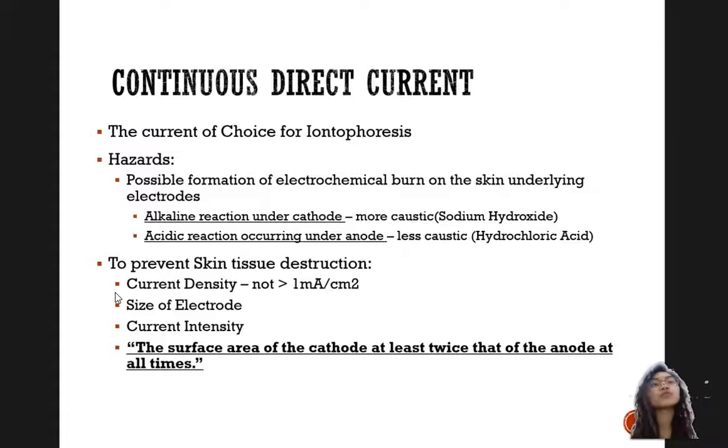Size of electrode. So, it is somehow related with the current density, diba? Ang current density natin nag-i-increase as we tend to decrease the size of the electrode. So if you want to prevent skin tissue destruction, you would have to use a larger size of electrode. Current intensity, yun din, kasi both of them are actually affecting the current density. Kumbaga, supporting details sila ng inyong current density here. Both of which, ang pinaka objective is dapat hindi exceed ng 1 milliampere per square centimeter.